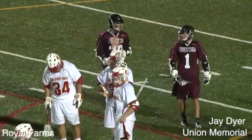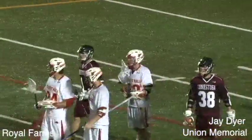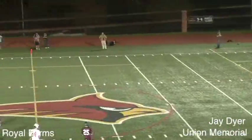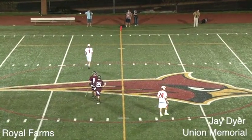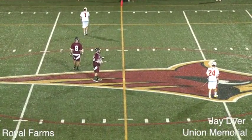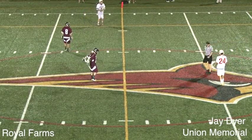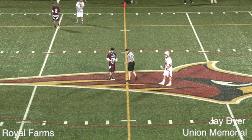Conestoga did that actually with 5 players on the offensive end at that moment. So it was a very good job of running their offense, even though they were short a man. And Alex Mezzi doing a nice job in there, giving a little bit of rest to Frasina. Now what the face-off guy for Conestoga wants to do here is just try to tie it up and hope that the wing guys can get in there and help get the ball up for Conestoga.